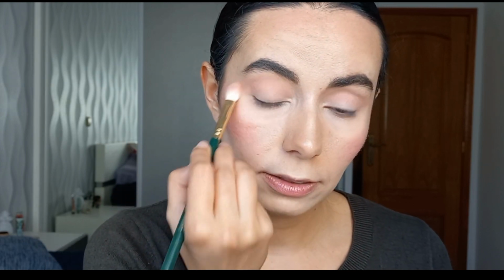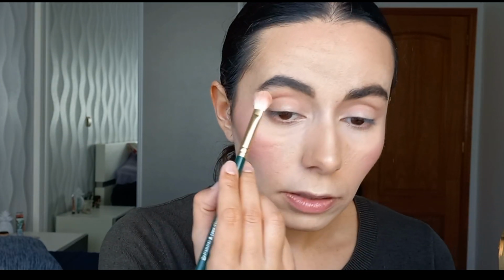This color is more noticeable than I was expecting. And now I'm gonna use this shade, which is a bit more light, to highlight under my brow bone. And I am thinking of doing kind of something weird, which is applying this blue shade on my inner corner. I usually don't do stuff like this, but I'm not going anywhere, so if I look crazy, it's okay, it's just for the video.